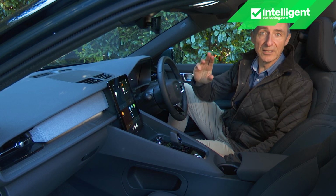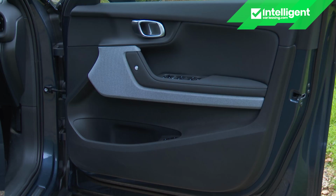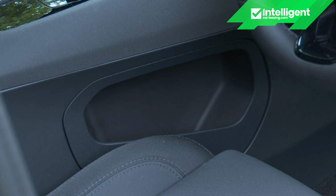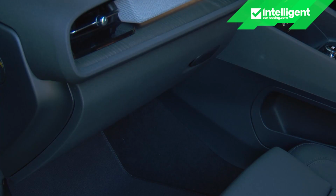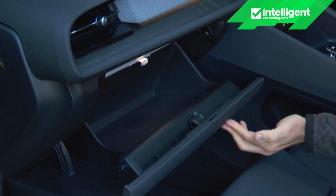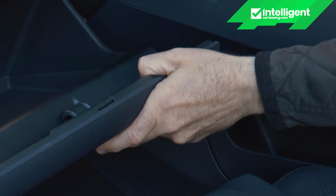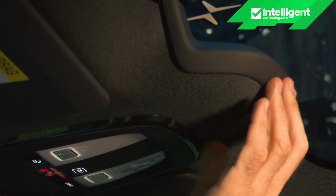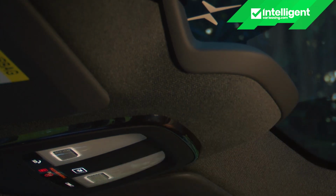An overhead sunglasses compartment is missing, and the door bins aren't particularly big, but you do get little cubbies built into either side on the lower part of the center console, and the glove box with an integrated pen holder is gratifyingly big, although the level of give that you get from its lid when it's open betrays the influence of corporate bean counters, as does the flex in this protruding panel below the Polestar roof logo.